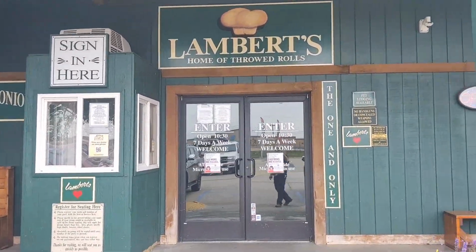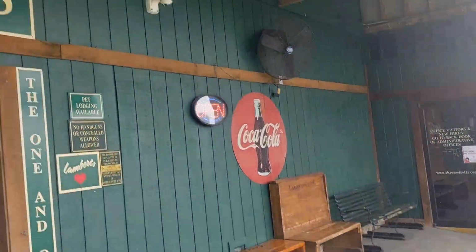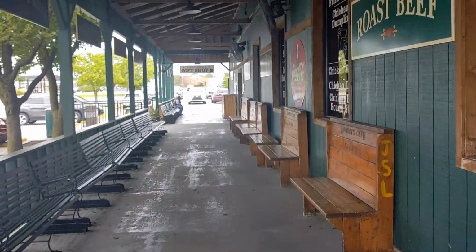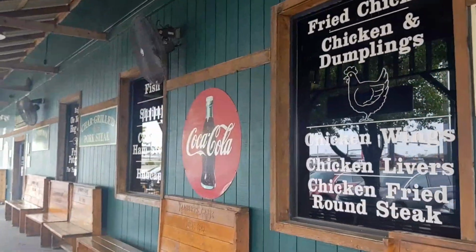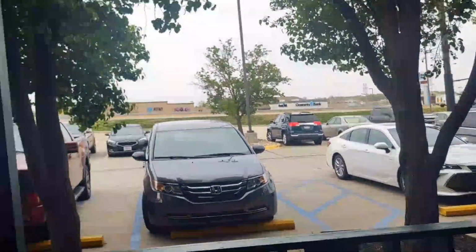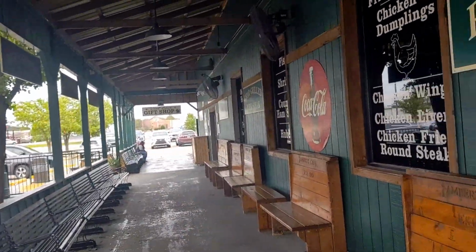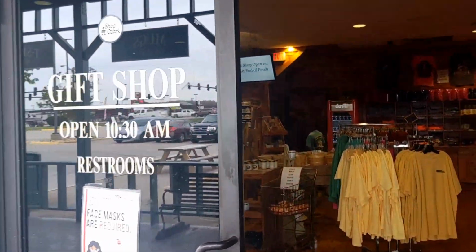Lambert's has a really awesome overhang here. And as you come down this, you'll be able to check out all of the signs and benches up and down both sides. This is a great place to just sit, relax. This one kind of looks out in the traffic, but I'm sure some of these locations have awesome views. But either way, it's a lot of fun. And of course, it's well worth checking out the gift shop.